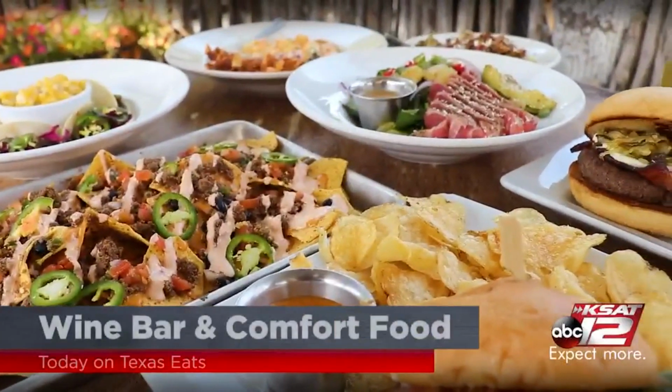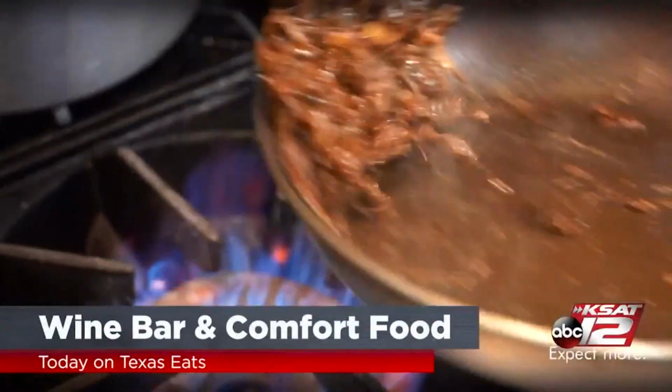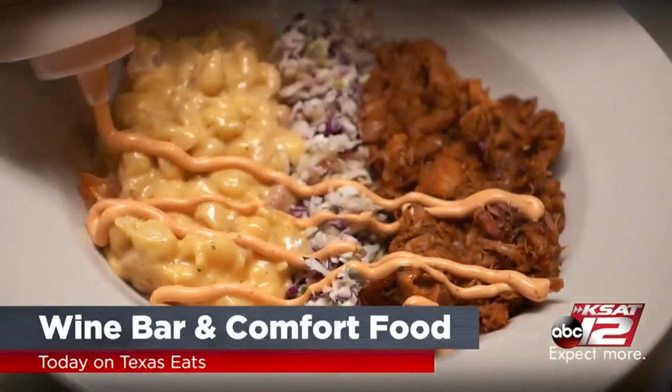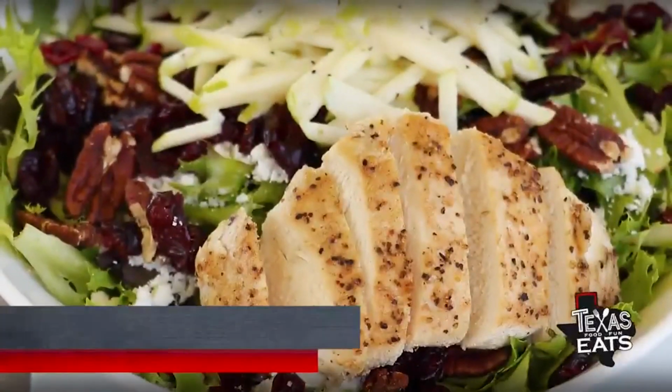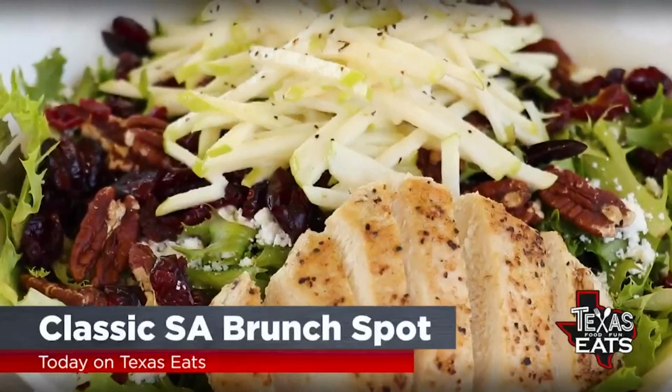Plus, we're cruising to Kerrville for some boozy grape juice and comfort food. It's like a jalapeno popper on the burger. That is so good. And we're checking out the menu at a decades-old San Antonio brunch spot.